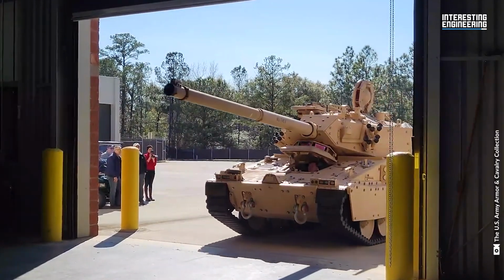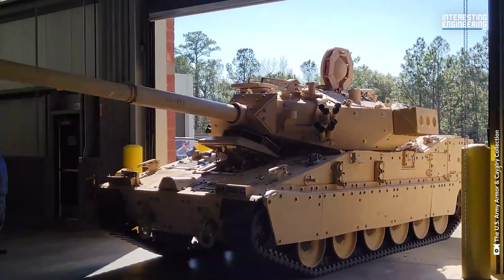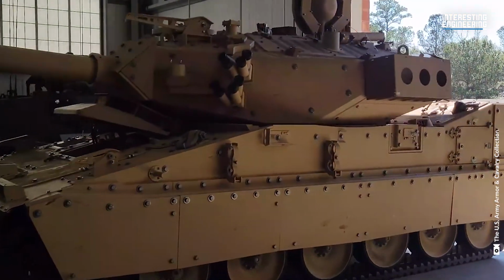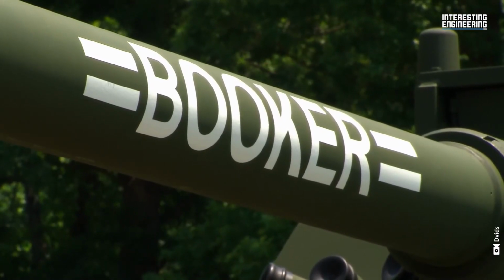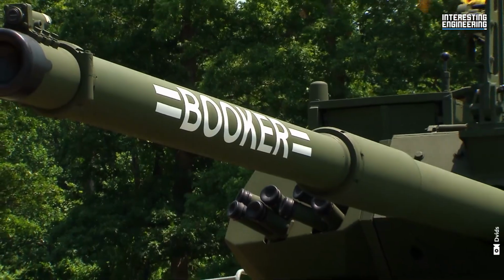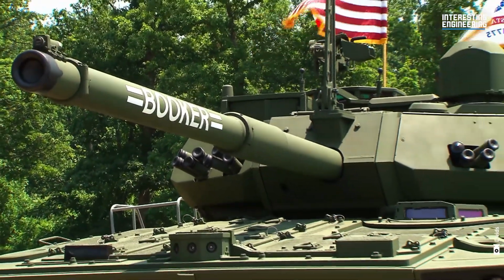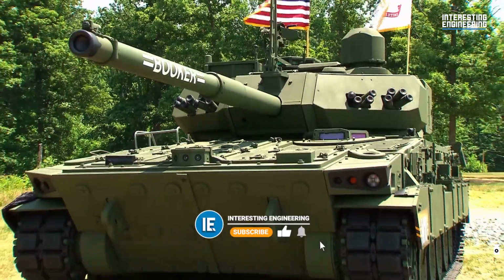ammunition. Although the M10 is not classified as a lightweight vehicle, its weight of 42 short tons represents a substantial reduction compared to the Abrams tank, which exceeds 70 short tons. This weight advantage enables the M10 to be transported in pairs using C-17 cargo aircraft, allowing it to serve as armored support that can quickly accompany infantry units from a secure airfield.